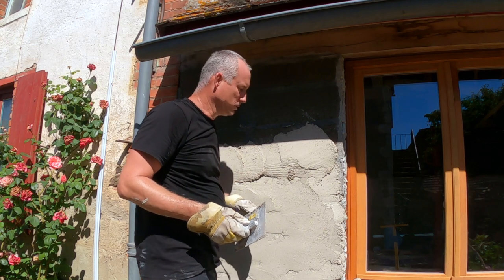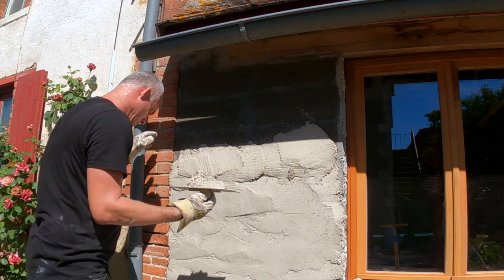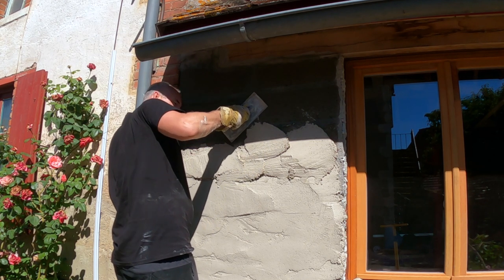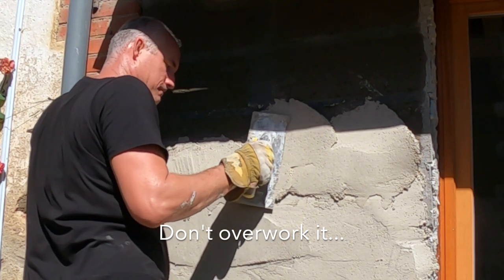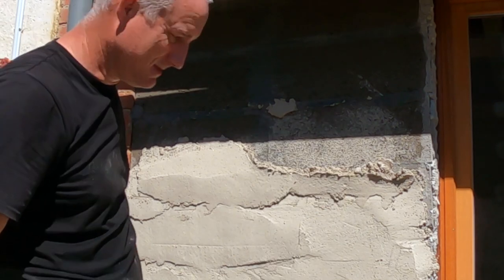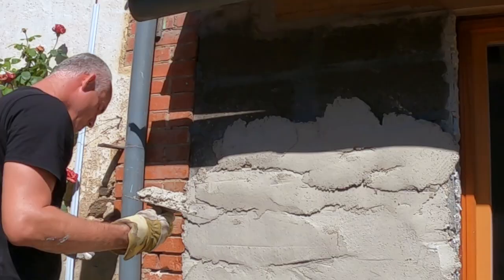It's not a super friendly product to work with. It's nothing like the modern renderings that are highly engineered. But I'm making progress. See what I mean? That is gravity. There's nothing you can do about it. You really have to learn to live with that. Oh good.